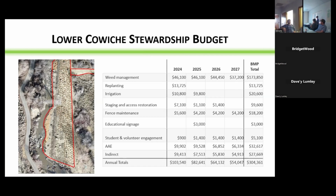So like our staging and access areas, that cost is an installation fee cost for our first year, but the weed management on that is pretty low because those are areas where we can do broadcasts. So I just wanted to break that down for you, because I think when you see, wow, it costs $100,000 a year to do a project like this, it can be shocking. It's even shocking to me, but when you break it down, it's a little bit more understandable.